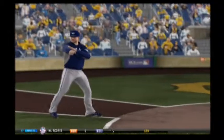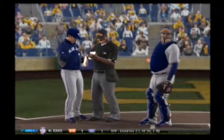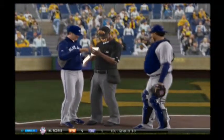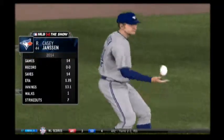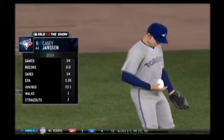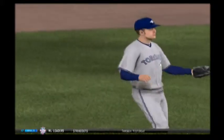Now the skipper's on his way out toward the home plate area, and I believe that means we're going to have a double switch here. Casey Jansen is on now to try to close things down here in the 9th. Now pitching and batting in the 6th spot, number 44, Casey Jansen. Now catching in that 2 away.